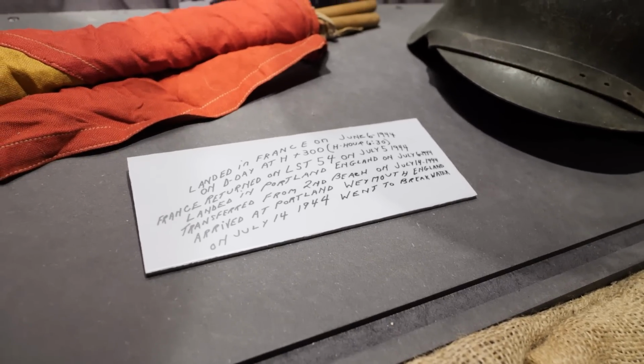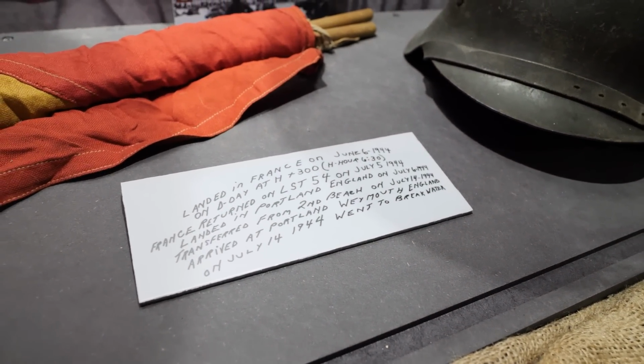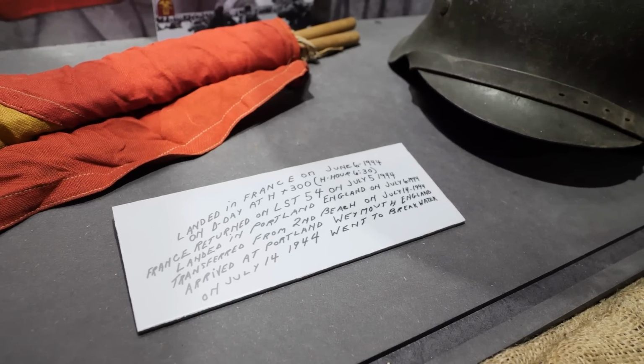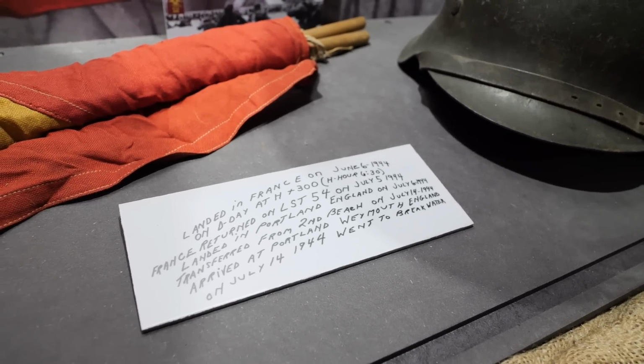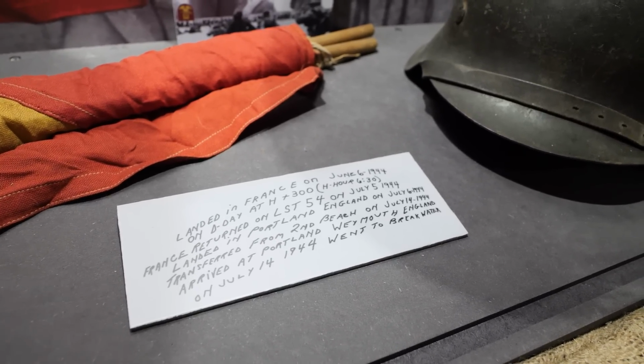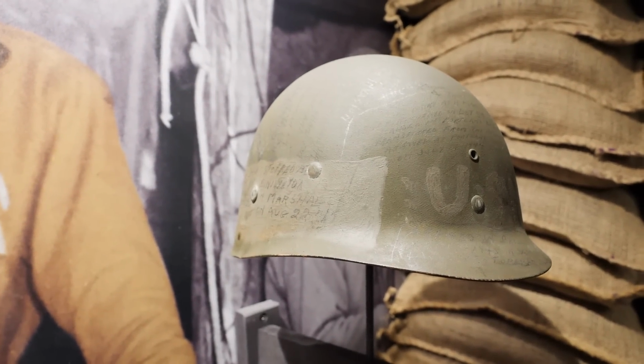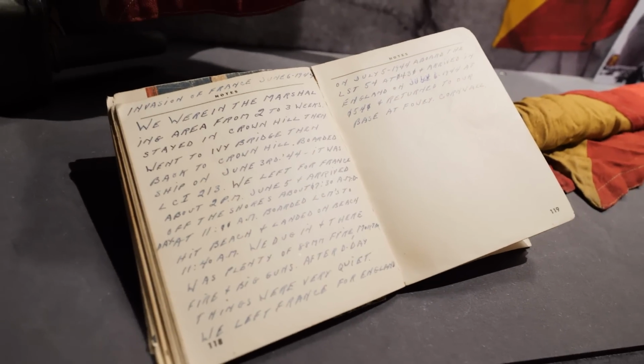Now that's kind of hard to read, so they've showed us a little bit here. It says landed in France on June 6, 1944 on D-Day at H+300, so H hour was 6:30. Returned on LST 54 on July 5th, 1944. Again, how interesting to have his record on his helmet. And then he also kept a journal. That is so stinking cool.